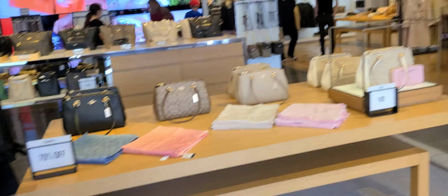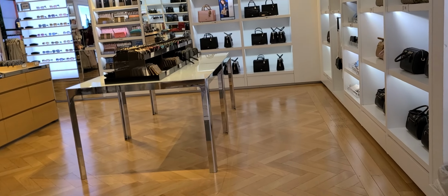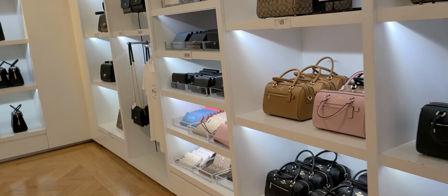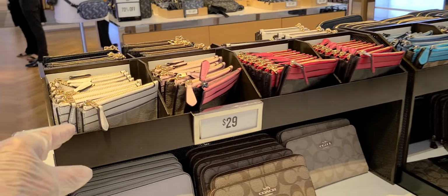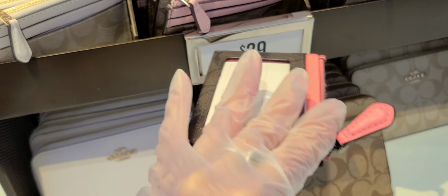Well, I have not been to this outlet in the longest time, since pre-COVID. Let's take a quick peek here. We'll start here, I guess, today. We've got these little card cases for $29. Let me get it in focus there.